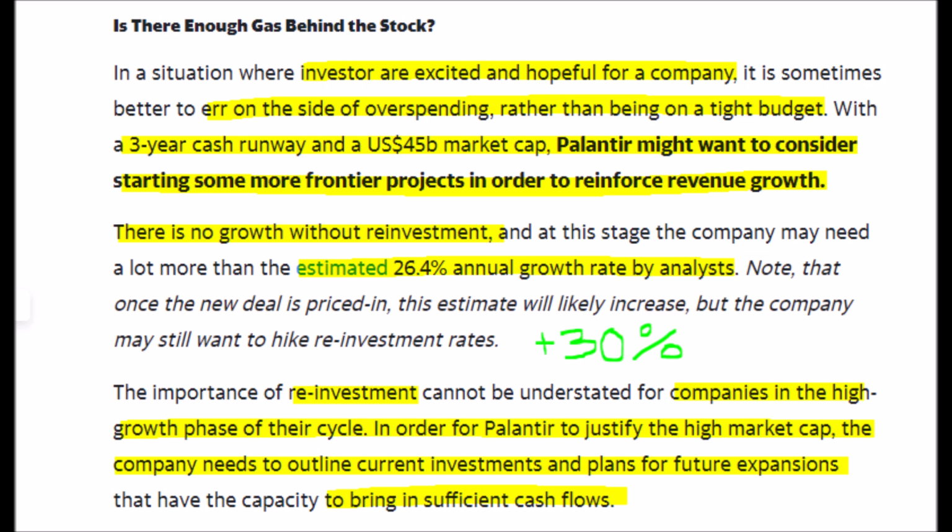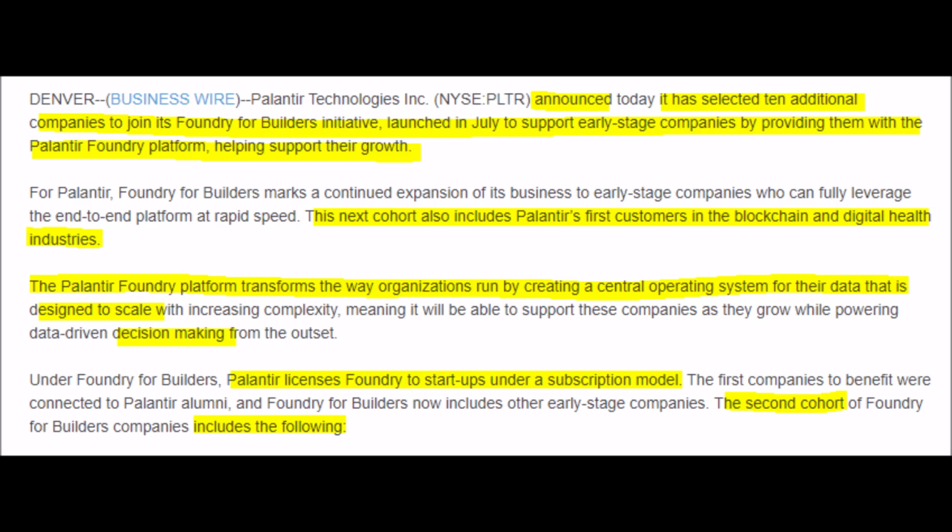Investors are very excited for the growth potential of this company, but the company's market cap is rather high because it sits at around $46 billion, so Palantir will need to grow into this market cap by increasing their revenues and their cash flows so that they can hold and justify that valuation. Luckily, analysts say that Palantir's estimated annual growth rate is 26.4%, but that number is anticipated to climb above 30% for the next few years.